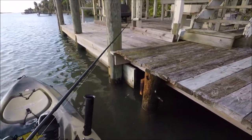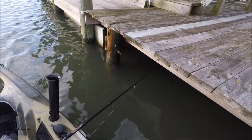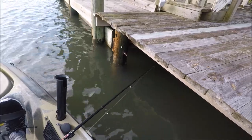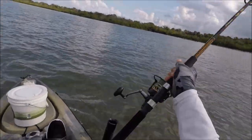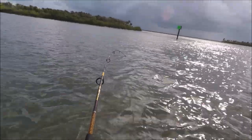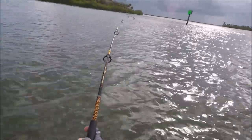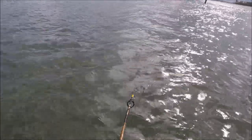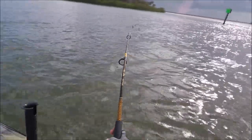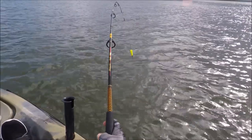All right. There we go. Drop it all the way down. We are 8.5 feet right here. Oh, let's see what we got here. That's a good one. That's a good one. That's the popping cork with the live shrimp. Oh, what do we got here? Oh, there we go. There's the popping cork. Whoa, that's a good one. What do we got?